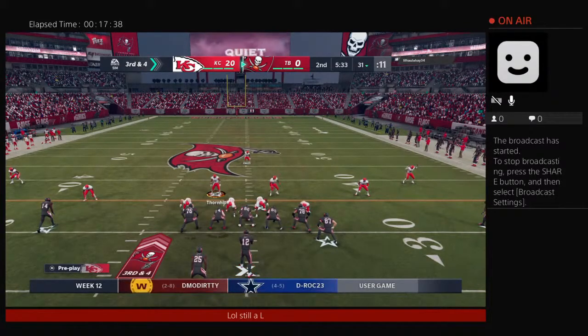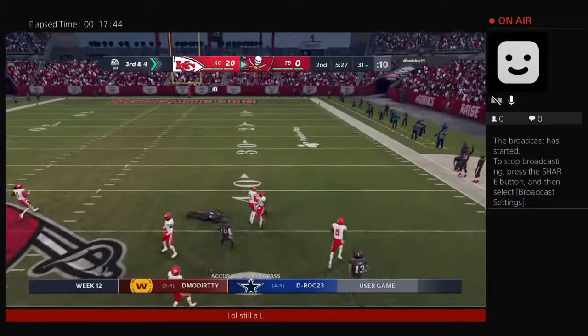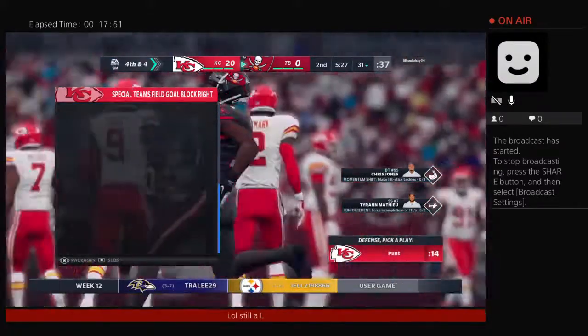You're not ready. From the gun, it's Brady. And the throw there going to be incomplete. The passing game not in sync here early. And now it's 4th down.